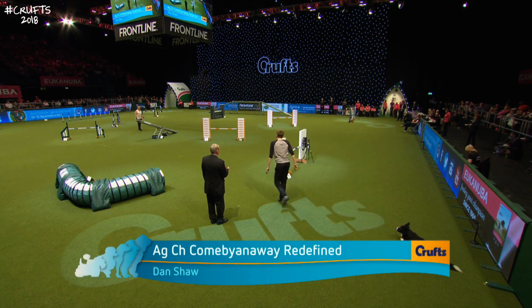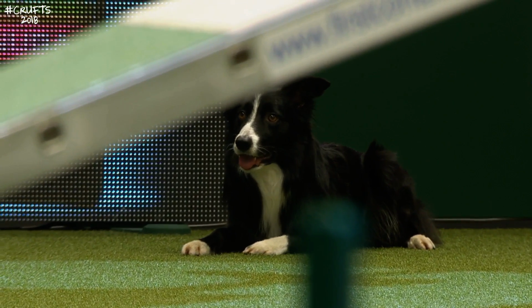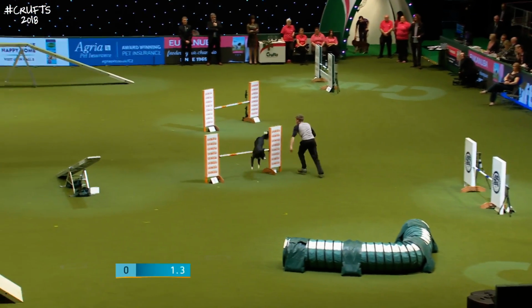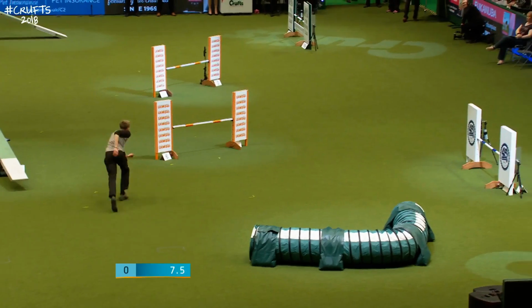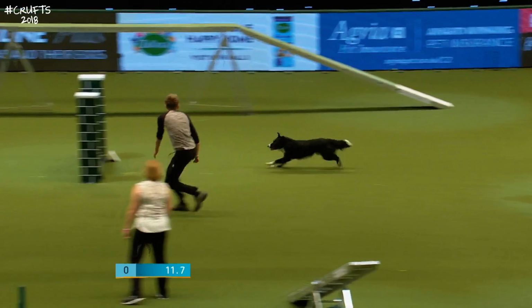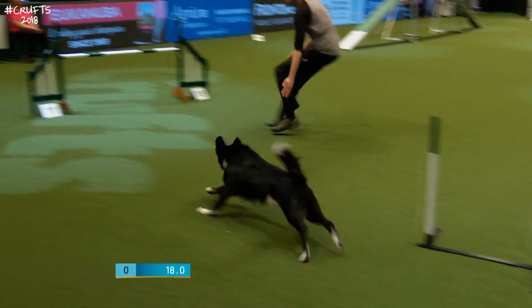Dan Shaw, second last year, Geek, 5-year-old border collie, third year at Crufts, became agility champion this year. And in the Great Britain squad again, have to watch these two very carefully indeed. Dan and Geek looking to make up that place. Runners up last year. Looking good and looking fast as well. So close there, chasing Geek through the weaves.